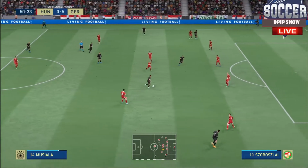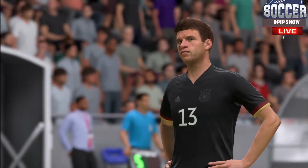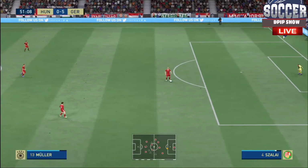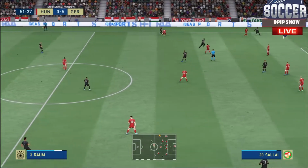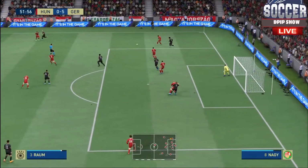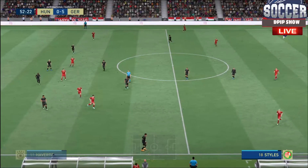Werner. Fruitful looking attack. What's he going to do here? Müller. Well, high and more than a bit hopeful. That's how to dispossess your opponent. Good technique displayed. Sané. Defensive efficiency personified. Schäfer. Strong play here on the shielding front. Great strong tackle. Throw in forthcoming.